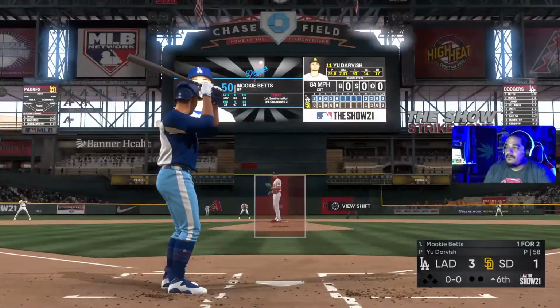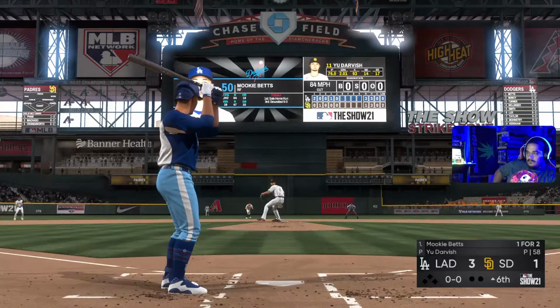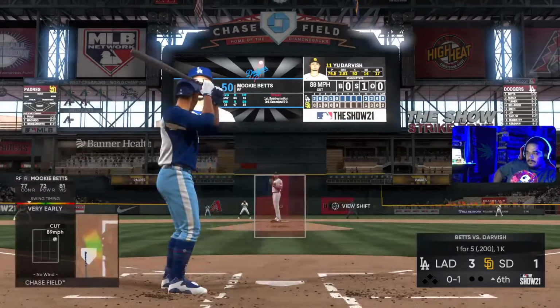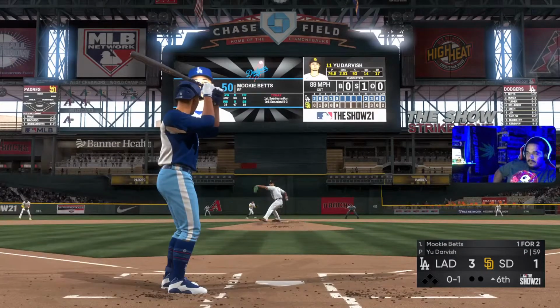Top half of the 6th about to get started, and that'll bring up Mookie Betts. Ready with the first pitch. Here it comes. Comes set with the 0-1.